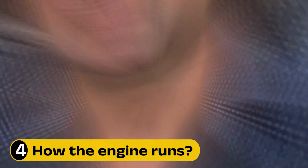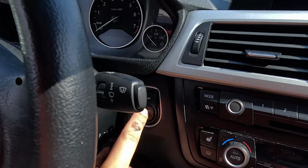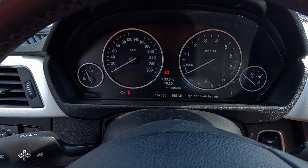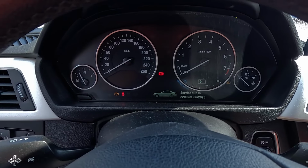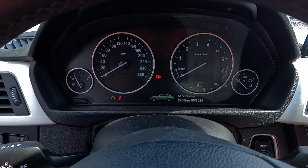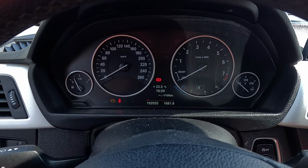The next step is to check how the engine is running. For a start, get inside the car, turn on the ignition without cranking the engine and watch the dashboard. You should see an array of warning lights and indicators coming on when you turn the key, with most of them disappearing within a second or two. At this point, get back under the hood and have someone, the seller or anybody else, crank the engine while you listen carefully for any odd sounds or vibrations.